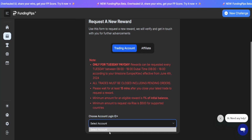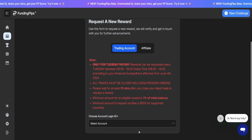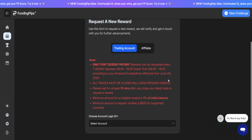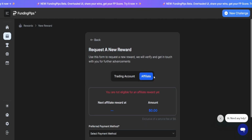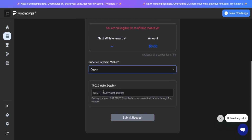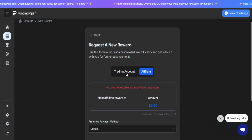If you have available accounts which are balanced, you want to select the account itself. Then you will just have to choose your payment methods such as card, bank account. You also have other payment methods, and if you want to request a payout for affiliate here, you will choose your payment method and you will need to provide your crypto wallet in this case, and you will just click on submit request. And that's how you do it.